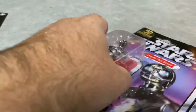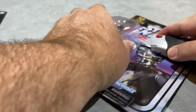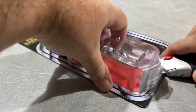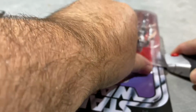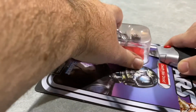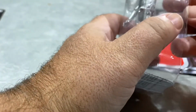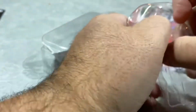Now, the previous release of this, the last time we had one really released like this, was in a Target exclusive vintage 3-pack. I think that came with the Snaggletooth that we got recently as well. I want to think it was Snaggletooth and Power Droid, if I remember correctly. And it was also done as a Build-A-Droid in the Legacy line, which is probably the same mold as those. Although that paint job looks really good here.